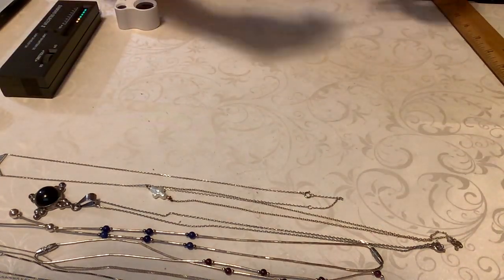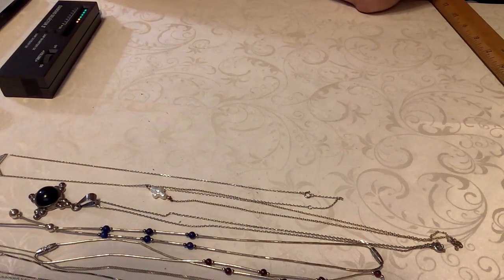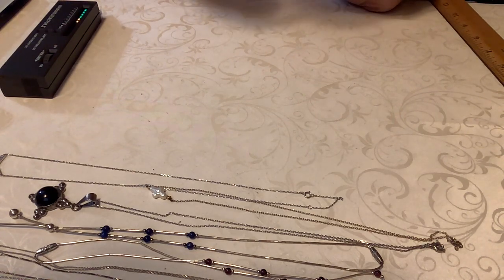Next is the anchor, just darling. It is right at 16 inches with a nice little extender. The necklace part is definitely 925. It is 925. It says something. M something, MJ. I think this is marked. Okay. I don't know. It's got a maker mark name on it. I think it's 925 Thailand is what I'm thinking. But it might not be, but I know it's 925.